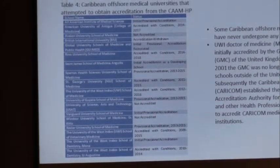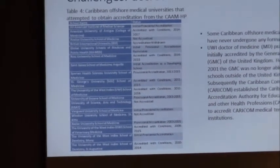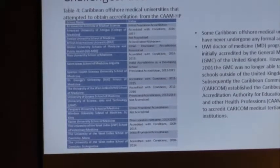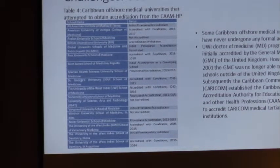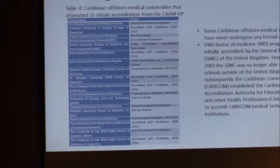Another challenge is the issue of accreditation. The majority of these offshore medical universities in the Caribbean cluster are not accredited. So this Table 4 provides an overview. Roughly 15 universities in the Caribbean actually sought accreditation. Some were successful, some were not so successful, some had some degree of success in terms of getting some degree of accreditation.